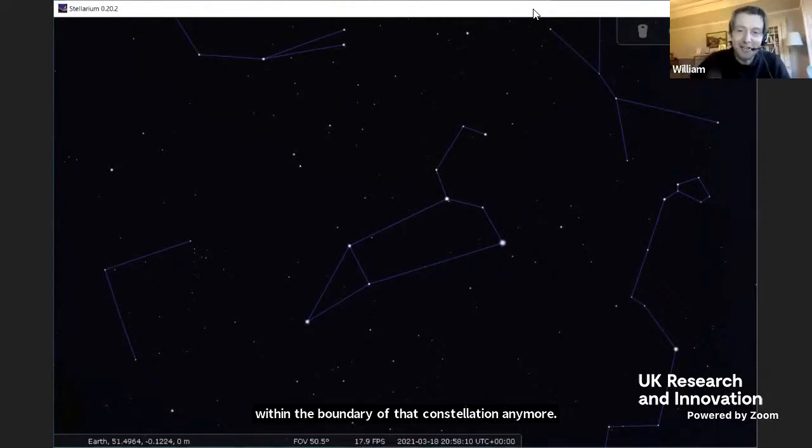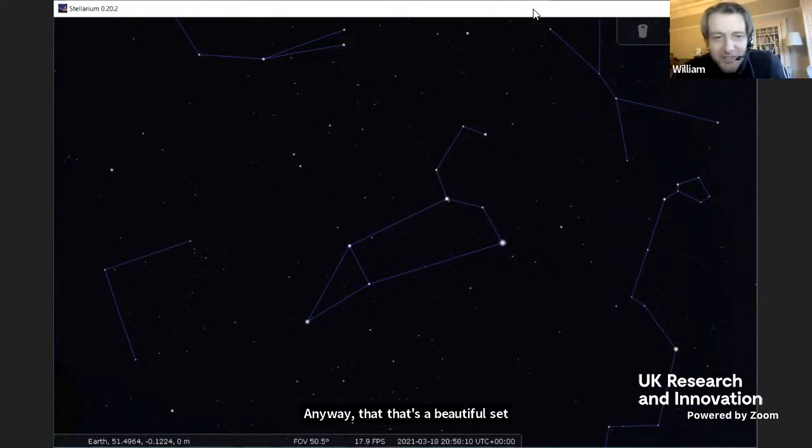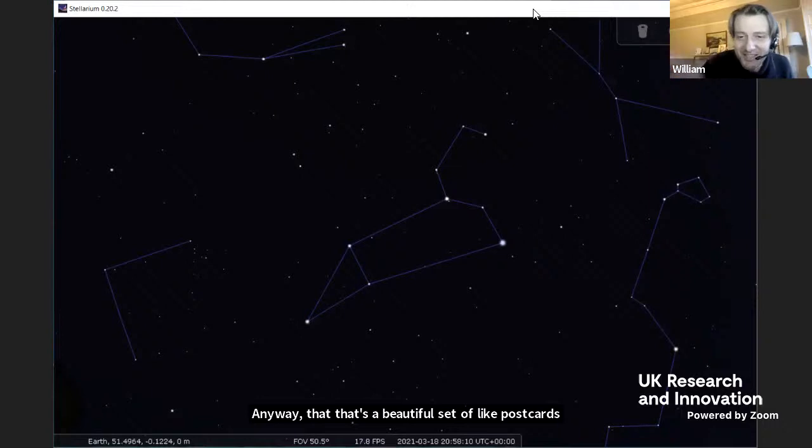Anyway, I saw a beautiful set of postcards you could buy in a science museum one time, where it was like, here's your real constellation and you could choose your constellation. Anyway, sorry, that's a completely different rant.